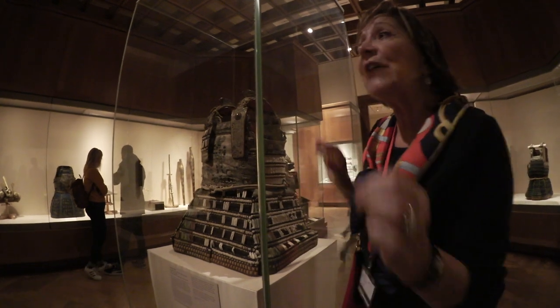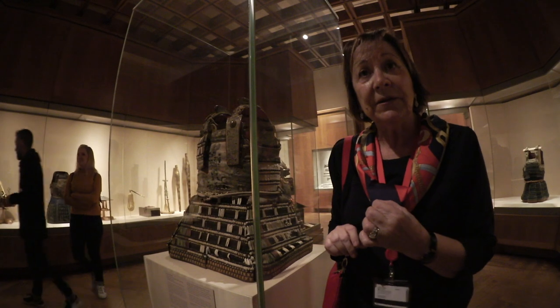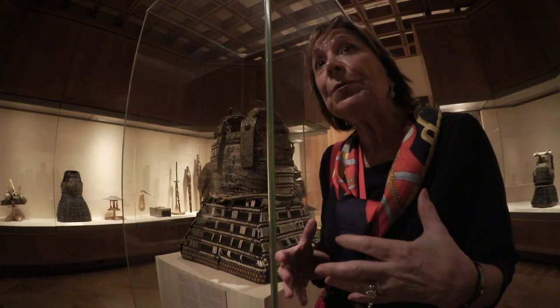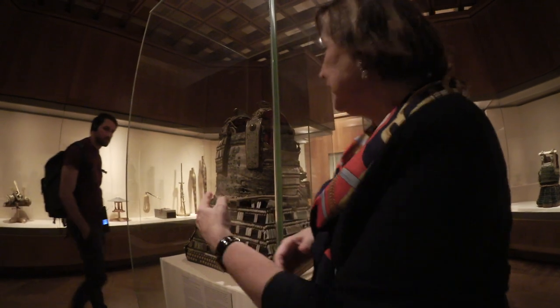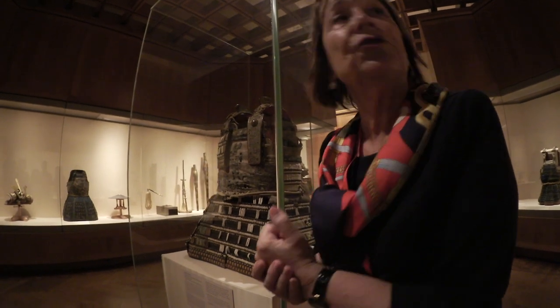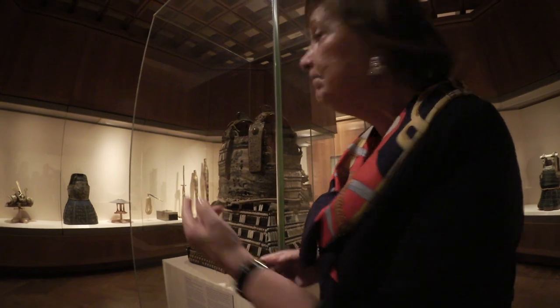This yoroi was actually used in battle by a shogun. Shogun, the word means show, commander, gun, troops, military. Both together means supreme commander. His name was Ashikaga Takauji. He was the founder of the Ashikaga shogunate that ruled Japan for 200 years.